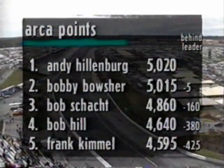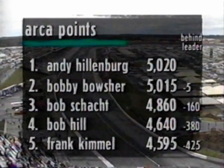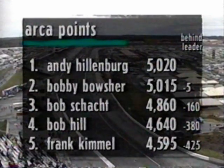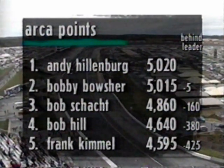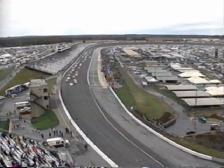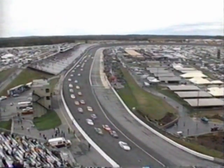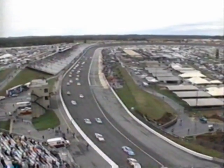Once again, this is the finale. This is where they're going to determine who the champion is, and it's the closest point battle in ARCA Series history. Hillenberg and Boucher, 5 points apart. Bob Shack still mathematically in it. You can get 220 points in a race here. He has a shot. Bob Hill and Frank Kimmel in the top 5. And the flagman has given the field the signal. One lap to go, and they'll throw the green flag, and we will be racing.